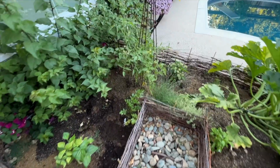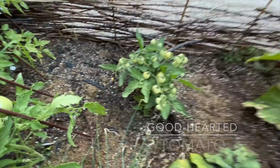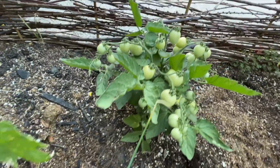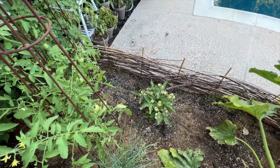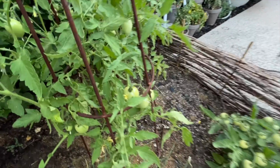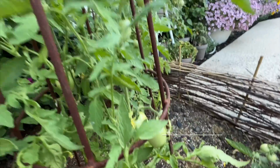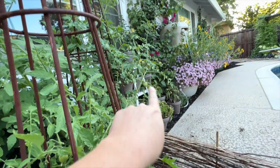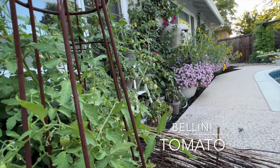Let's see. I do have my tomatoes. This is my Good-Hearted tomato from Proven Winners. Look at all the tomatoes on that plant. I mean, that is crazy. That is going to be so many tomatoes that we have. This one right here, I don't remember the name of it. Let me see. This is Garden Gem. So this one's about to go. Well, I feel like they're going to get a little bit bigger. And then over there, that one is the Bellini one. And that's an indeterminate tomato, so it's just going to keep growing.